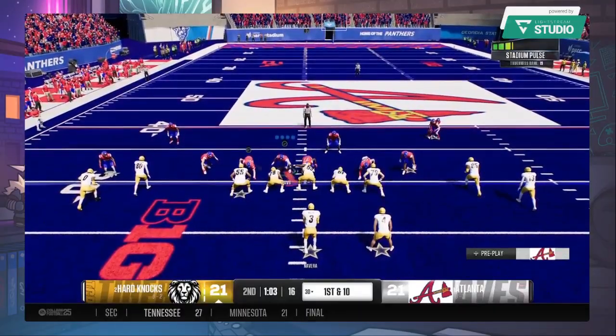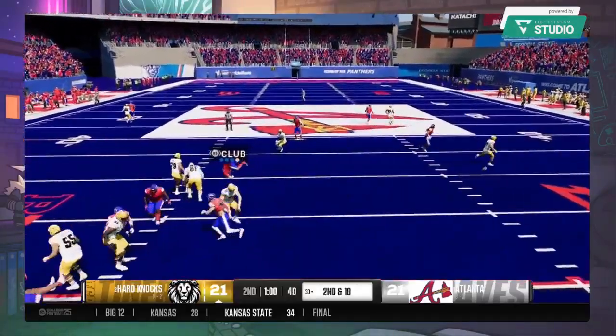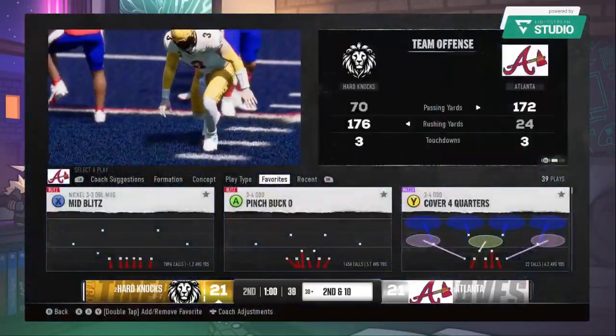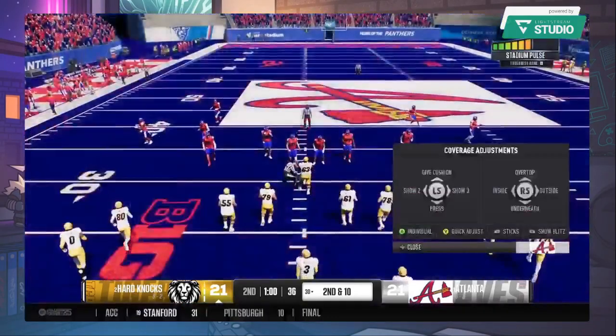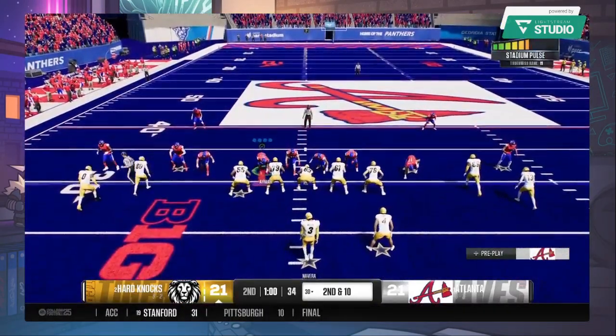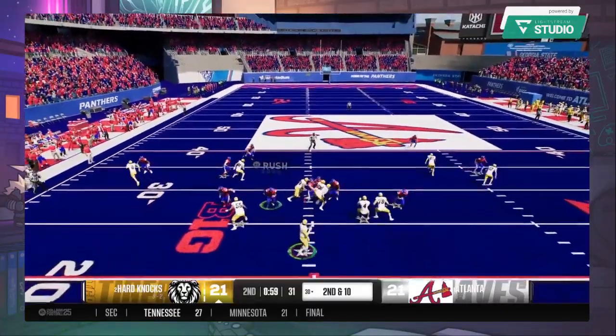So the first play of the drive here coming up, less than 2 minutes left on the clock. He's running out of time here. And they hit him just as he releases the ball. It's incomplete. Well, it's pretty simple. The defensive line does a great job of getting after the quarterback and forcing him into that incompletion.